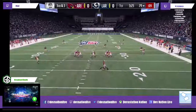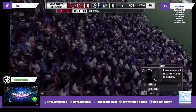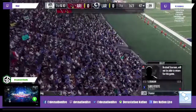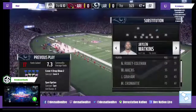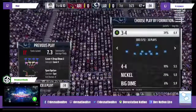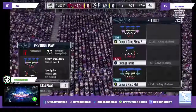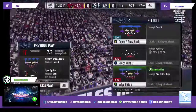A shotgun snap for Stafford. Found his target. It's Anderson. 17 yards on the pickup there, and the drive will continue. I know many people like to throw to the tight end, maybe in a little flexed out position because he creates mismatches with his size. But slot receivers do the same thing with their quickness, their speed, and their route running savvy.